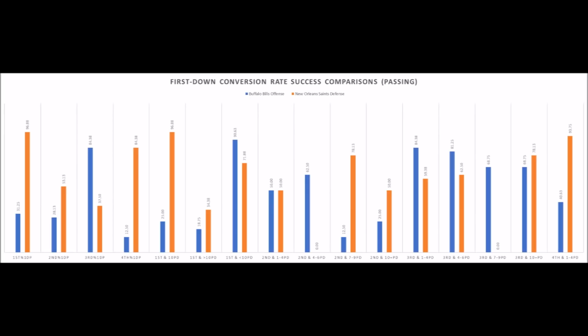Then, of course, when you get to passing downs, Bills offense versus Saints defense, the Saints defense is favored here. The Bills passing offense does well on third down. That's about it. Below average in terms of first down, below average in terms of second down. This is not exactly a crazy big play offense on first, second down. A lot of what they're doing is trying to convert on third down, having everything come to third down and having to convert in those situations. That's pretty much what the Bills have. So far, that's what their offensive philosophy has looked like on paper.